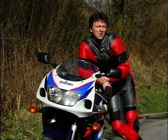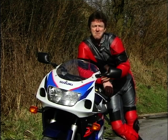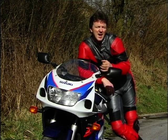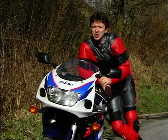I reckon you could plonk a non-sports bike rider on this, and they'd quite happily tootle around all day at maybe below 6,000 RPM. They'd bring it back and they'd wonder what all the fuss was about, because below that you really don't get any kind of performance. But if you're willing to push the revs hard, it really does come to life.